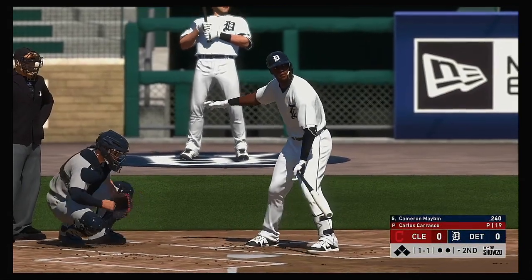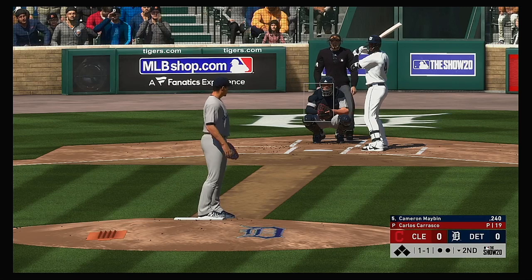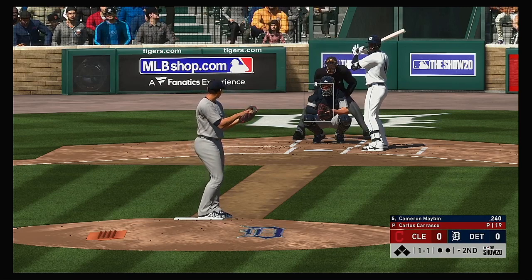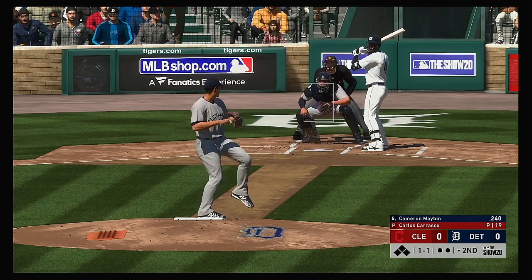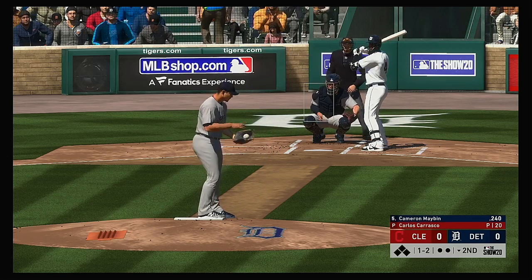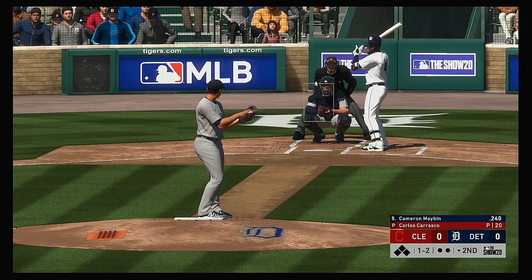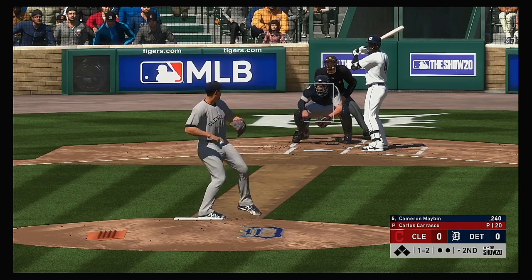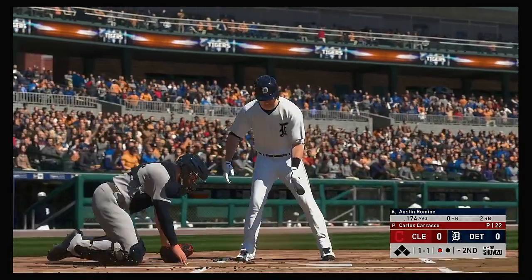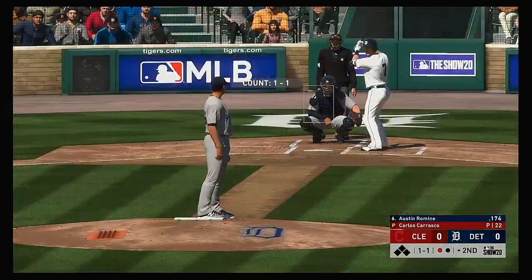Here's Cameron Maybin now. In previous battles with Carlos Carrasco, he's only 2 for 10. He's also gone down on strikes 5 times. Now the 1-1 pitch. Waves and misses for strike number 2. That's just too much velocity upstairs to get good wood on it. He's going to have to lower his sights. Swung on and missed. Really fooled him that time for the first out. One away here with the bases empty.